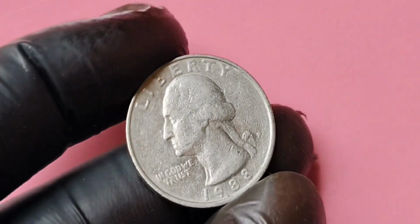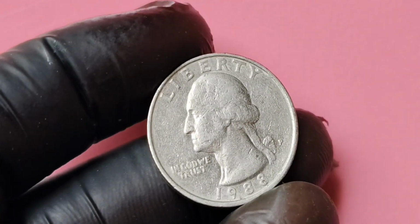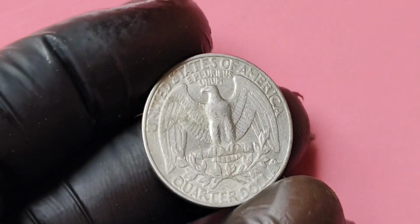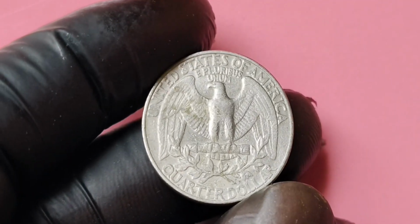In today's episode, we're going to explore a truly fascinating topic, the 1988 P mintmark Washington quarter dollar. This seemingly ordinary coin has an astonishing value, up to $1.2 million. How is that possible? Let's unravel the mystery.